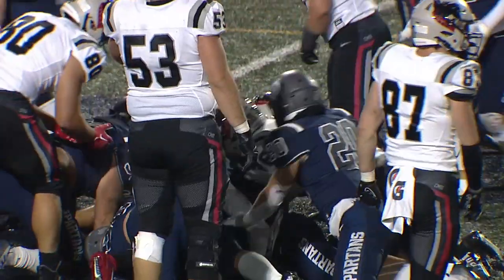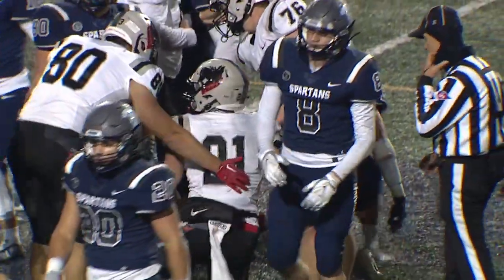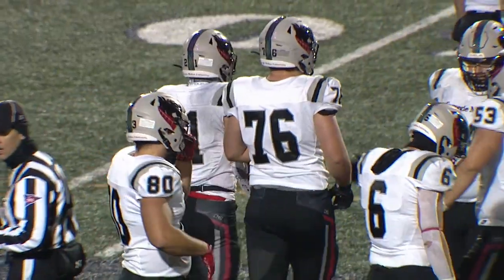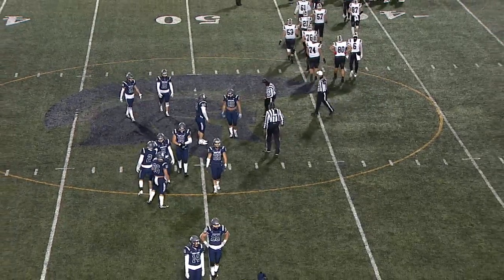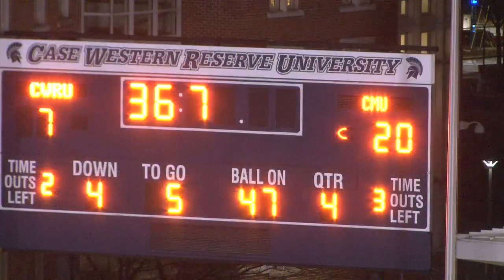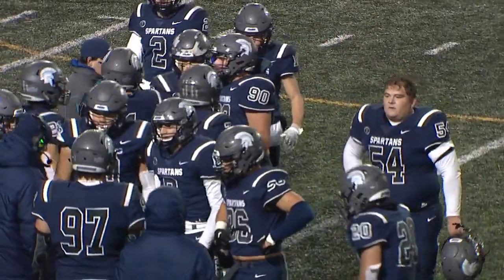Siliadis takes the handoff, and that should do it. Looks like one timeout, and they might make a sub or two. Yeah, so wrap it up. I'd say it was very, very dominant from the Tartans' defense. Case Western's defense came to play as well, just too much of the Tartans on the defensive side of the ball really suffocated the Spartans' offense.